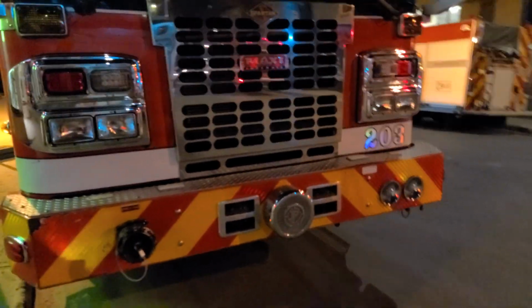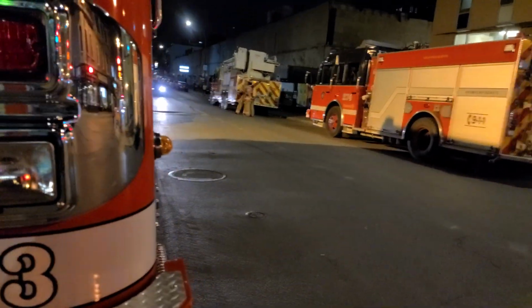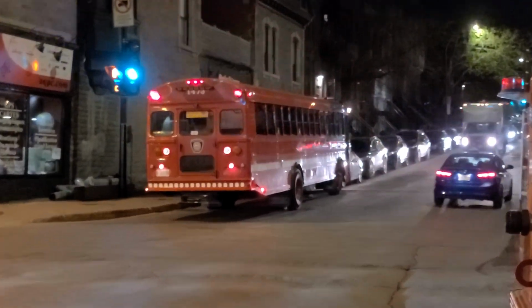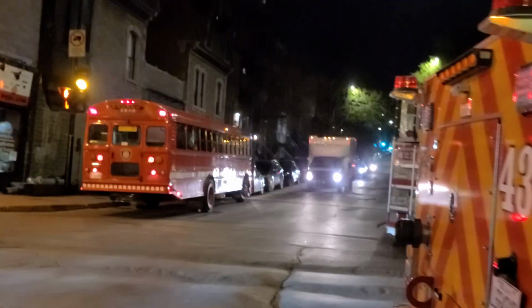Now we'll make our way down here. This is where we're going to see some more units, and we'll just wait to cross here. Over here, this is an interesting one. This is an actual fire bus. This is I believe a school bus that's been converted into a refuge bus. This is where people go for shelter.